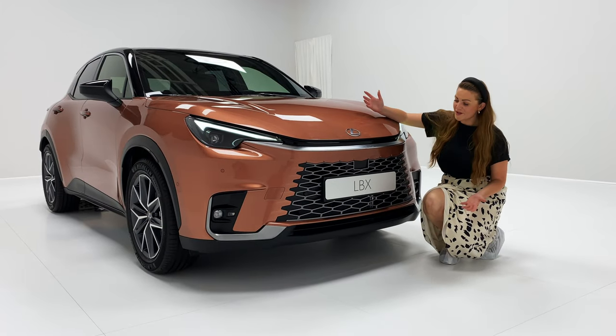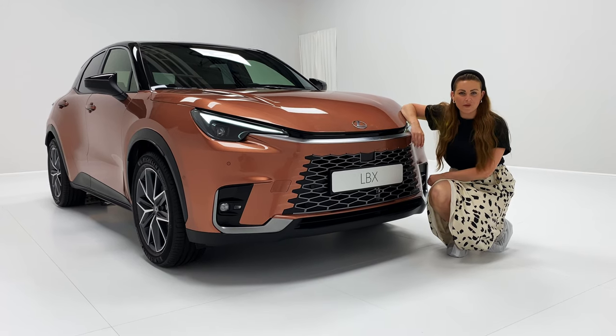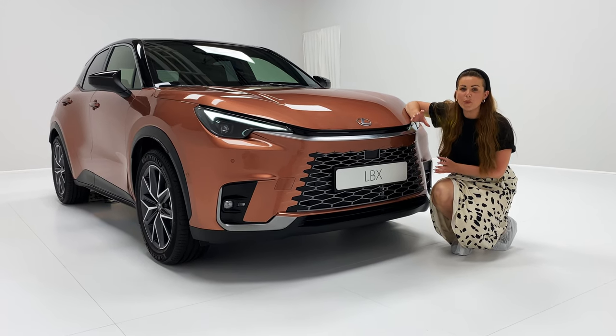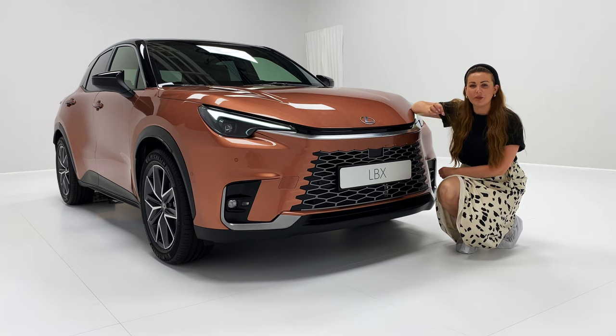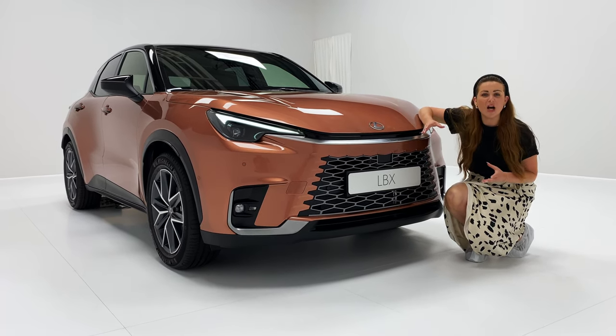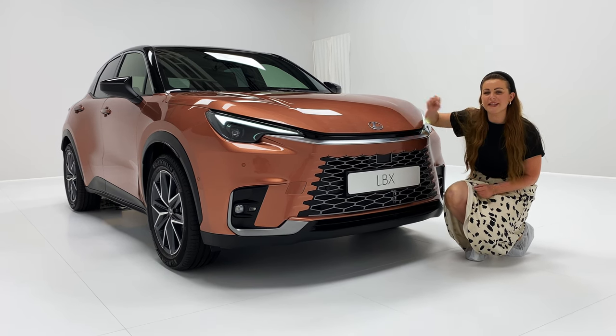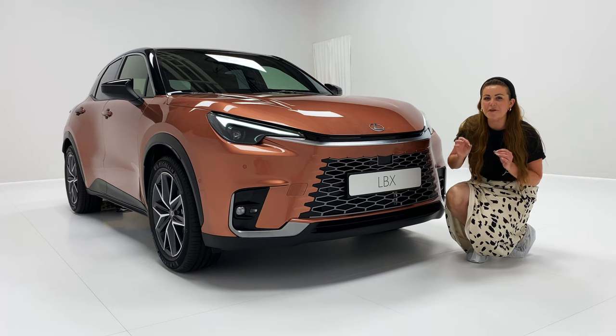So, what do you think? The Lexus LBX. It's a new entry-level Lexus which should bring more people into these premium cars. I actually think they've done a pretty good job. It's not perfect. But what do you expect? It's a more affordable Lexus. It's not going to be perfect in every element.